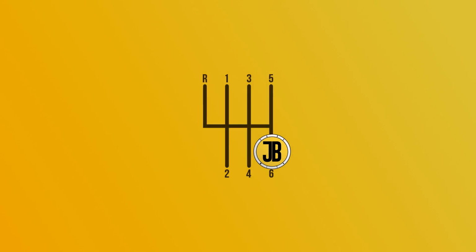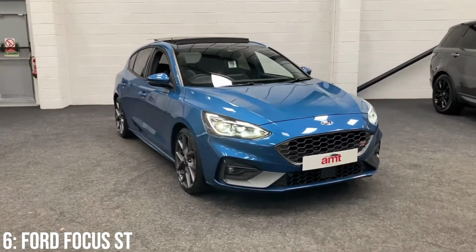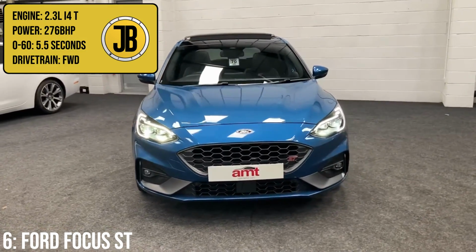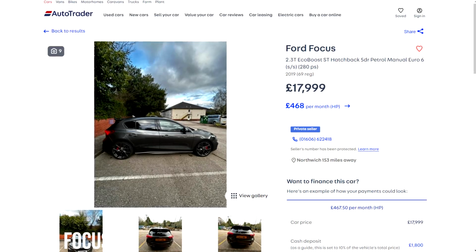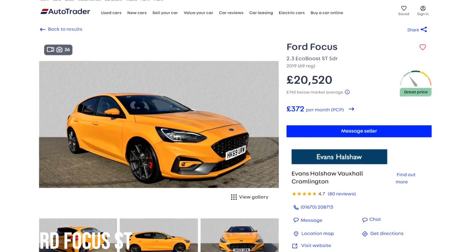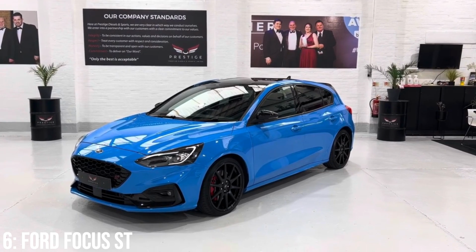The 4th generation Ford Focus sadly doesn't get an RS model, but it does get a nice ST, which came with 2 engine options, the punchier one being the 2.3-litre turbocharged inline-4, which makes 276 brake horsepower, taking it to 60 in 5.5 seconds. This is the cheapest car on the list currently, starting at around £18,000, with most sitting at around the 23k mark, but on release, adjusted for inflation, they started at around £39,000.